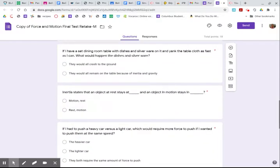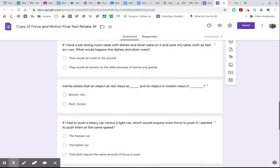If I have a set dining room table with dishes and silverware on it, and I yank the tablecloth as fast as I can, what would happen to the dishes and silverware? They would all crash to the ground. They would all remain on the table because of inertia and gravity.